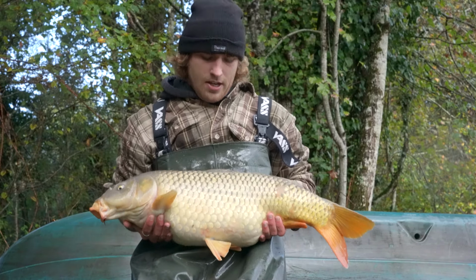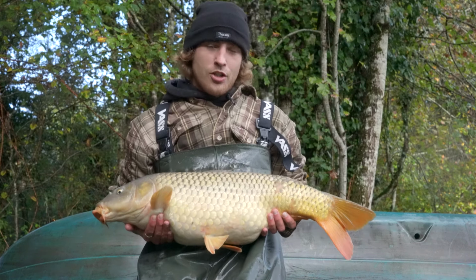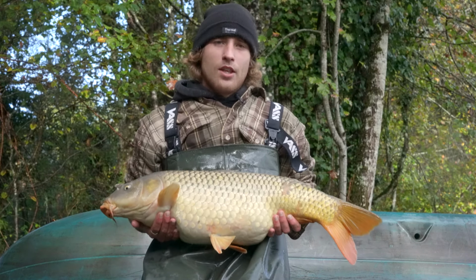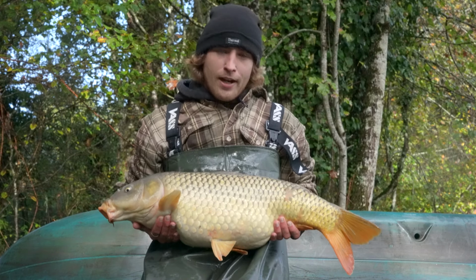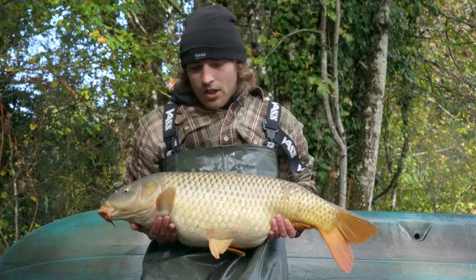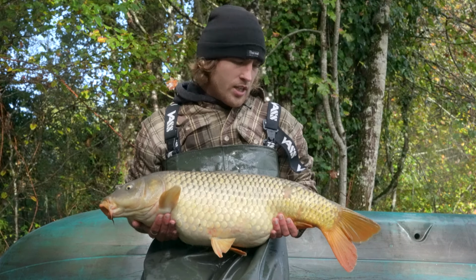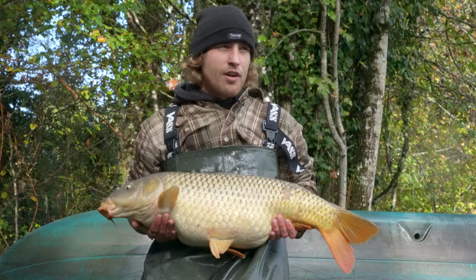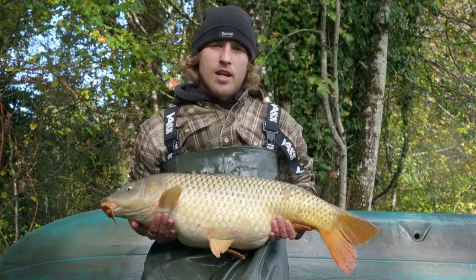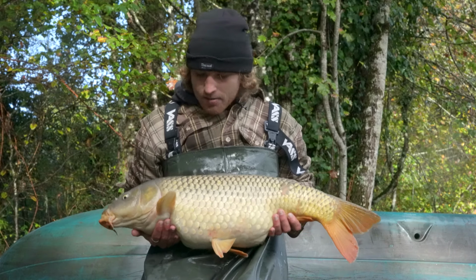Okay, so this is I think 16 or 17 now. Yeah, literally just released the one before this, and the same rod melted round. Another angry common off the same spot. However, it's only producing the smaller fish now, so I think I'm gonna have to reevaluate, find a different spot somewhere, maybe in the deeper end. But yeah, more than welcome, little common. Thanks, mate.